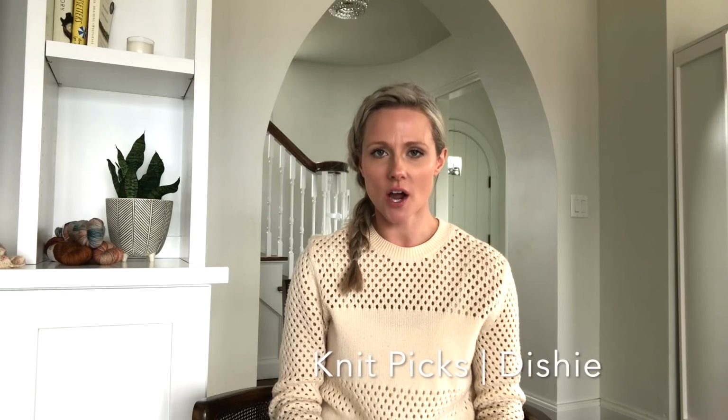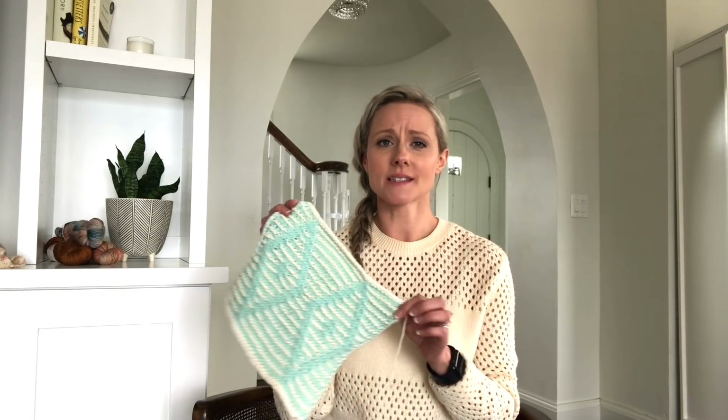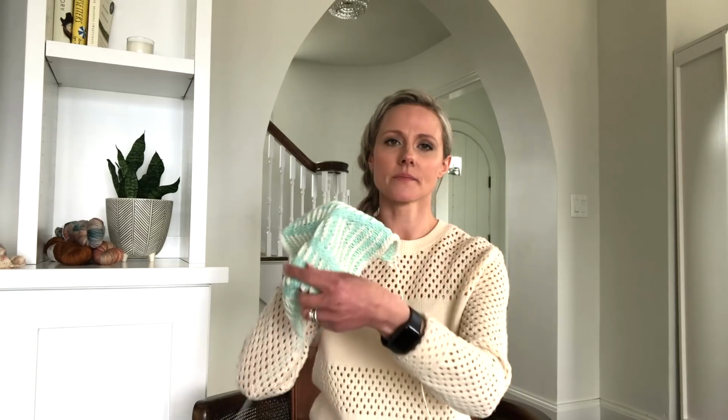It is knit with Knit Picks Dishy yarn, which makes for a great dishcloth, but it's also really pretty. So I can imagine hanging it in your kitchen. I need to take some photos of it, but yeah. So that's done. The pattern, like I said, should be out soon, and I think it's looking really great.